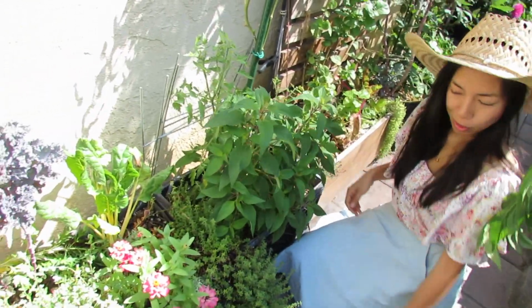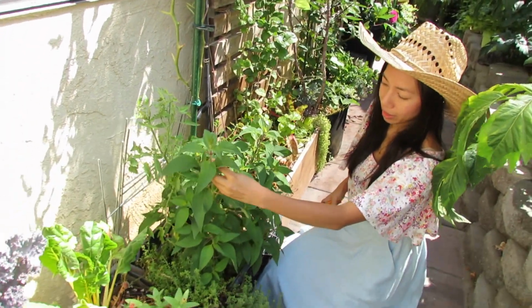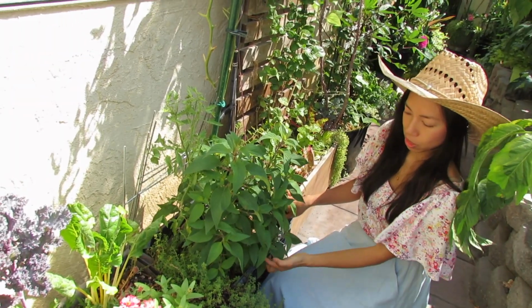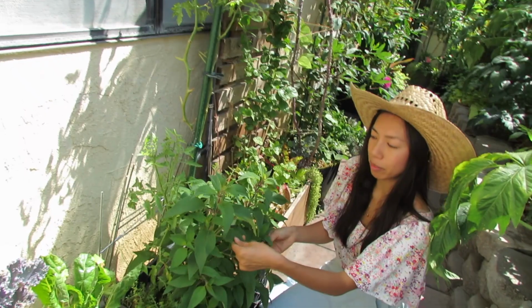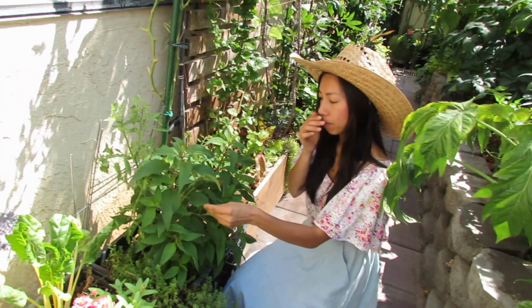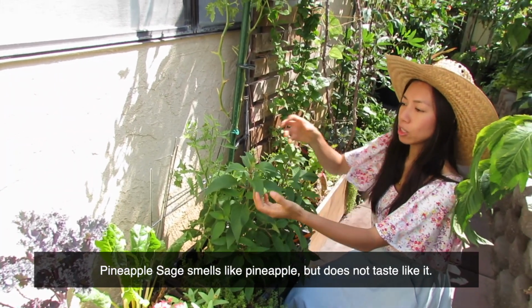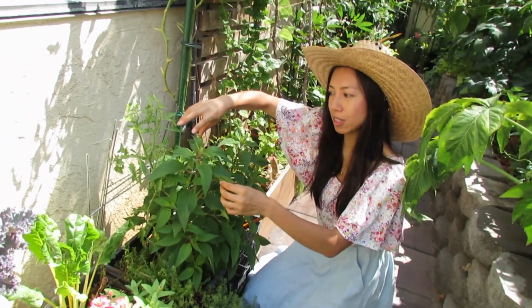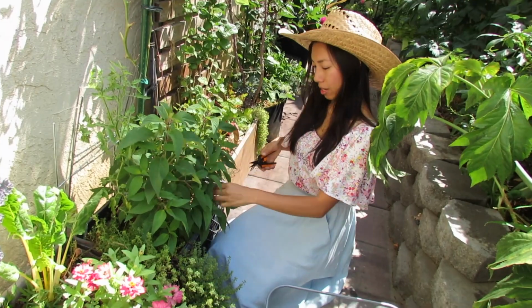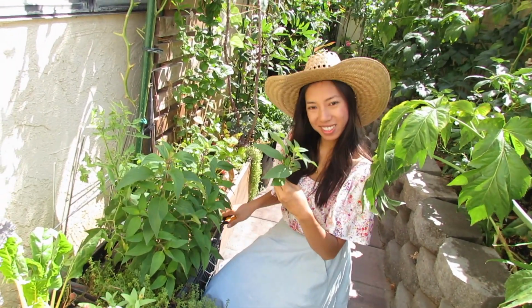Pineapple sage has been growing beautifully. Another sun-loving herb. I really love adding these to my smoothies. Just a little bit goes a long way, or juicing. It does really remind me of that apple, that pineapple flavor. Oh my goodness. And these put out these really beautiful hot pink or magenta flowers that really attract the hummingbirds. So I'm just going to pick a few. Thank you. Actually, I just need one little snip and I'm good.